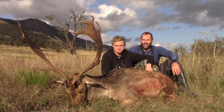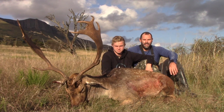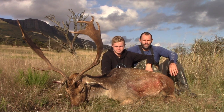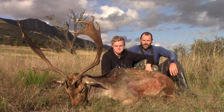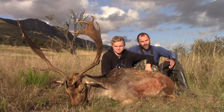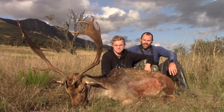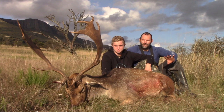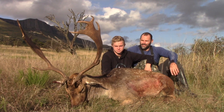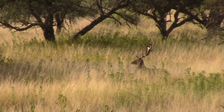So we were up this morning early trying to pull a move on him, but unfortunately the weather beat us, and it started drizzling, then raining, and we got drenched out and had to call it. As soon as the sun came out, at 2 o'clock this afternoon, we were at it again, and we had to change our strategy a little bit. The wind wasn't playing along, so we took a different approach, and we actually saw his horn tips through the long grass as we were approaching the spot. We put a little stalk in, sat down, and he gave us a bit of a broadside shot.